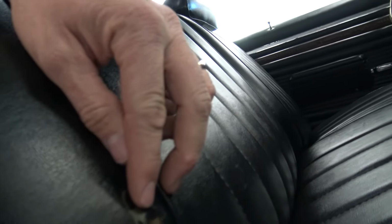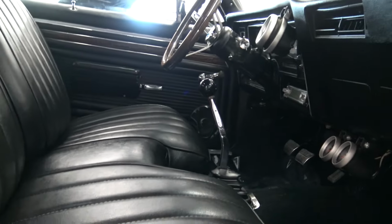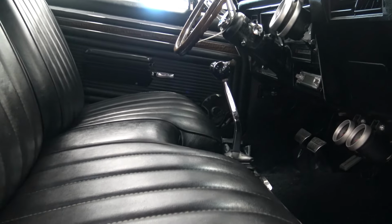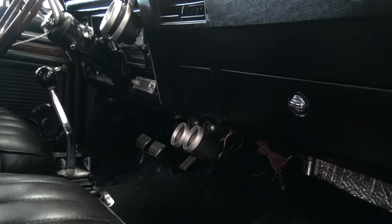Front seat, guys, does show some wear. It's got a little tear right here. Headrests are in great shape. I like what they did with the seat. It's got the little cutout for the 4-speed here, but this is a 5-speed Tremec transmission in this one.